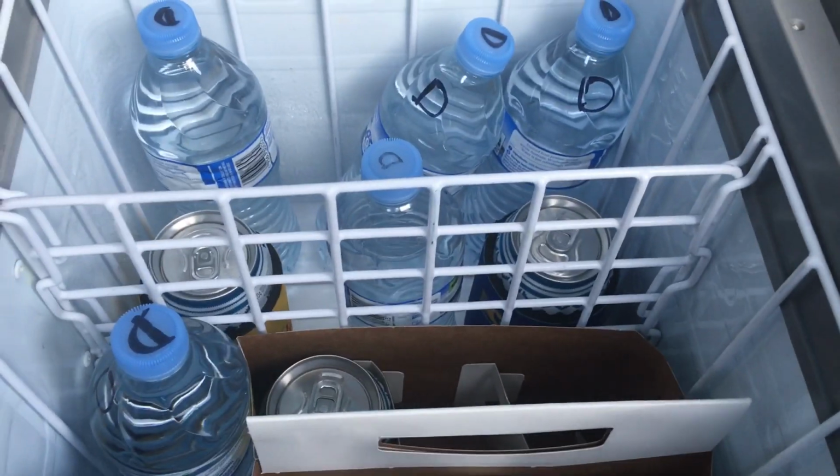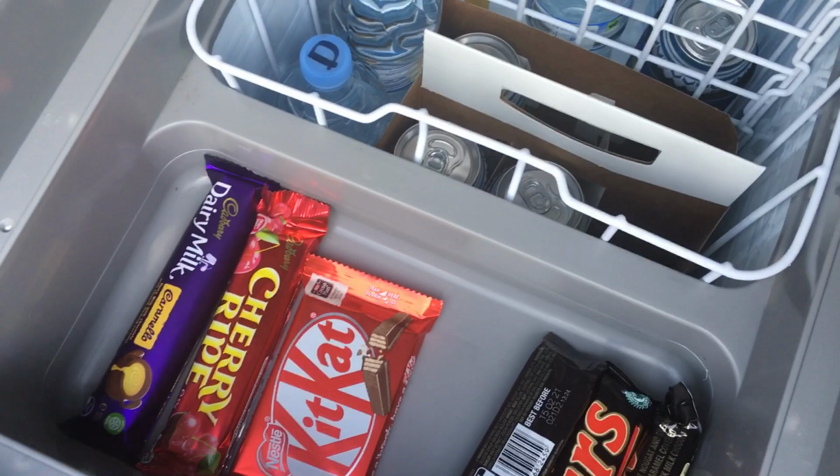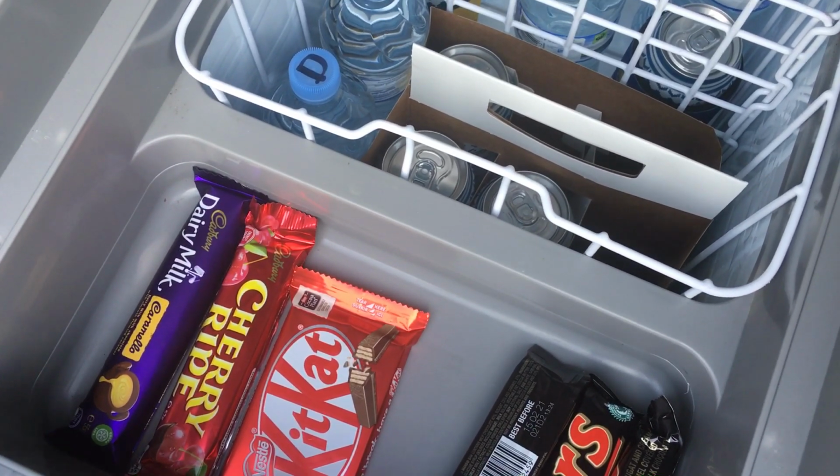Water, see guys, mainly water. A few cans of Canadian there, you know. But what I want to show you is what we noticed with the CF50. I want to say first, and I'm not sure if it's going to be the same with this fridge, and there's other fridges of a very similar design.